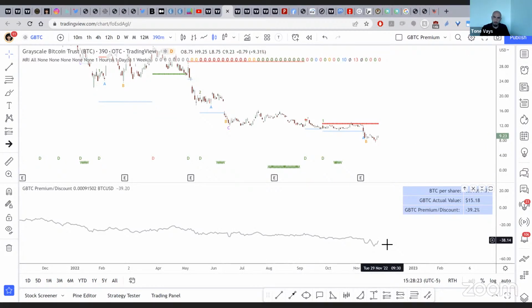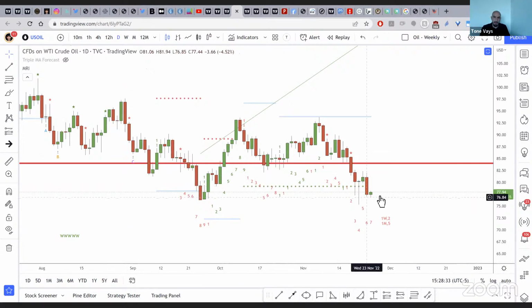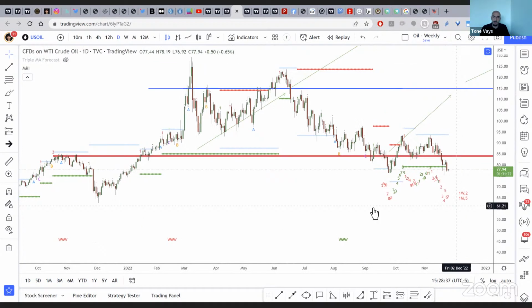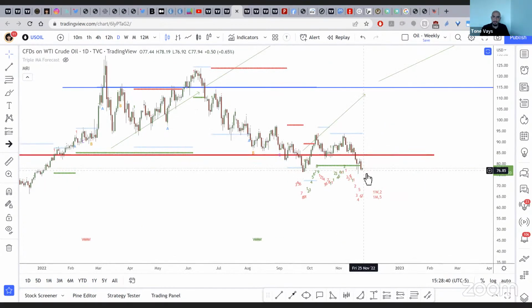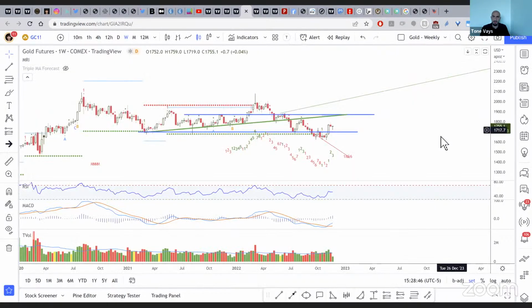GBTC Premium closed the short week at 39. The markets will open on Friday for a half day, but there's never any volume on that day. Oil, surprisingly, looks very bearish. Let's see what happens into year end. I still think oil is gonna have some massive upside soon. Gold, I don't care about gold.